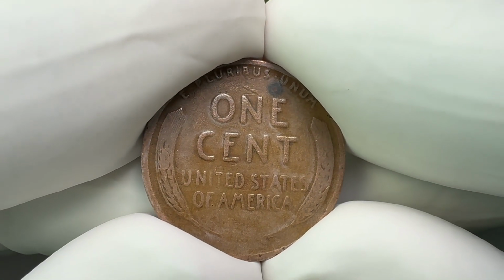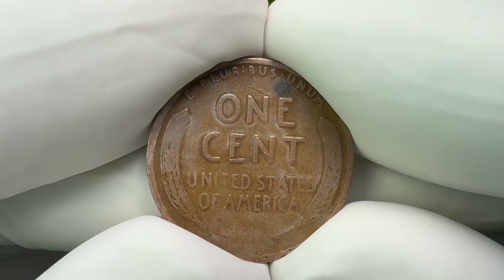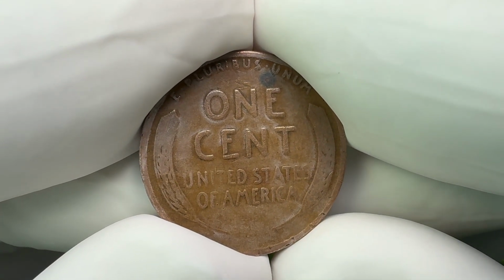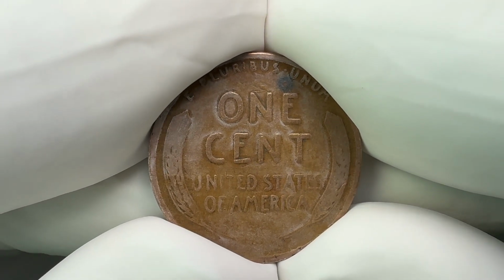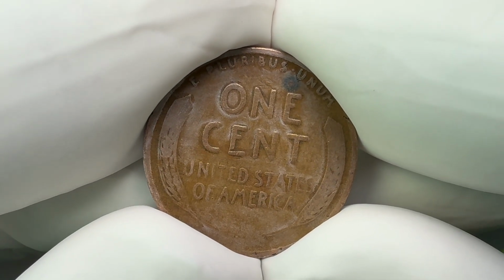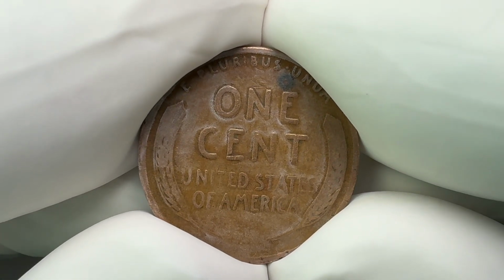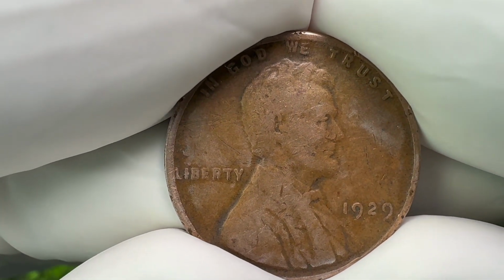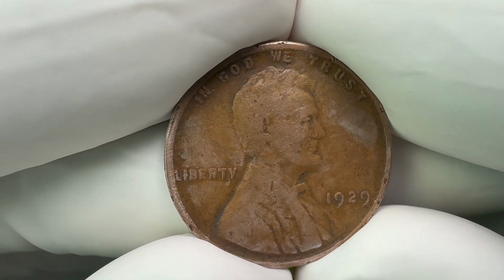Errors add another layer of intrigue. In 1929, the minting technology was not as advanced as it is today, so mistakes happened. Collectors occasionally find pennies from that year with off-center strikes where part of Lincoln's portrait or the wheat stalks are missing. There are also examples with die cracks, repunched mint marks on the San Francisco coins, or doubled features on the lettering. These errors are not extremely common, but when they appear, they create excitement among collectors and bring higher prices.